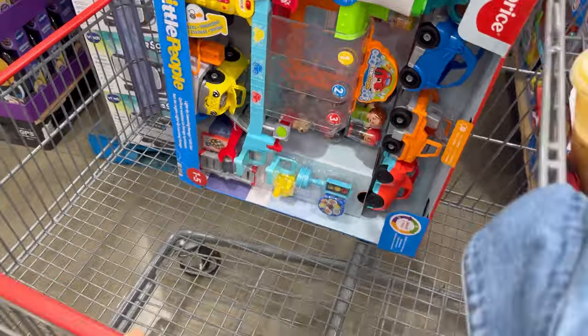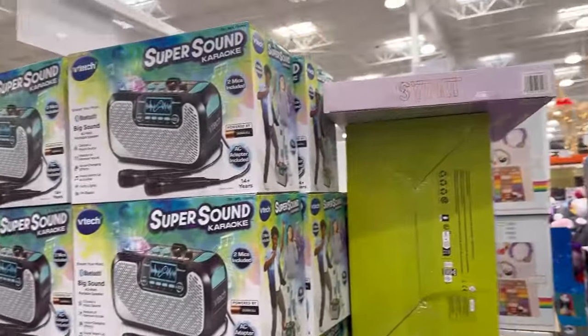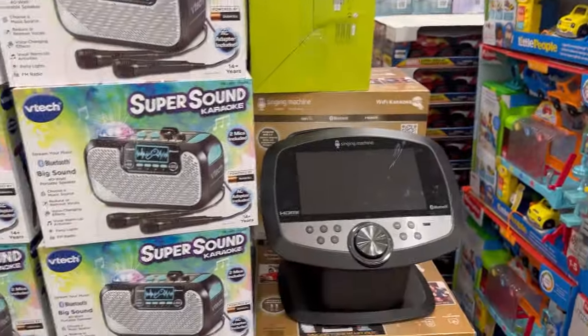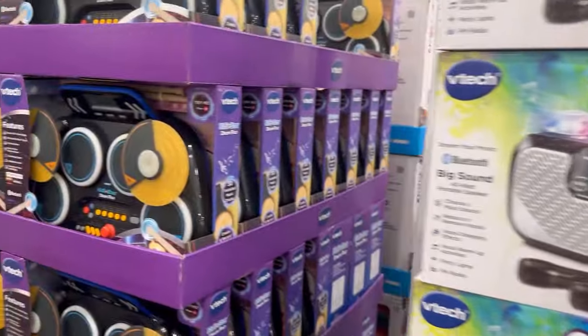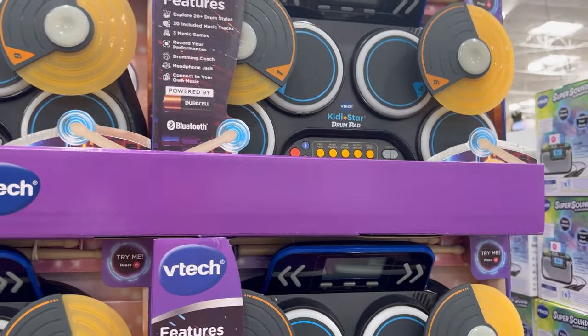All right, there we have it. What is this? Oh, okay, karaoke machines, fun. This is cute, $40, it's a drum kit.